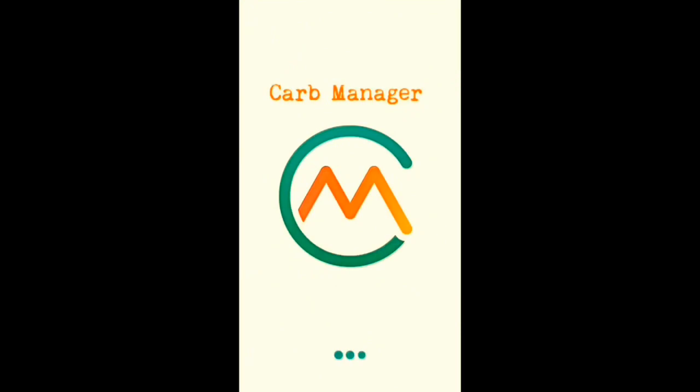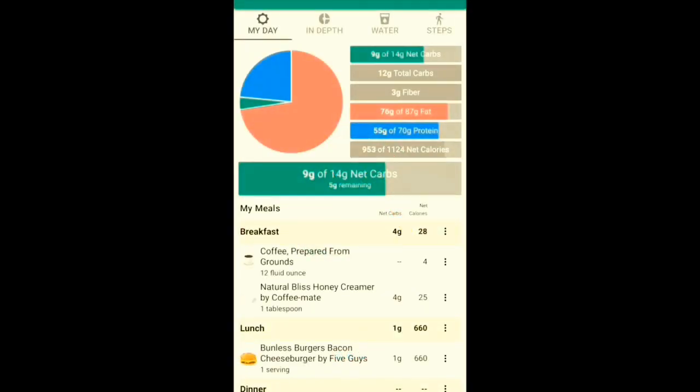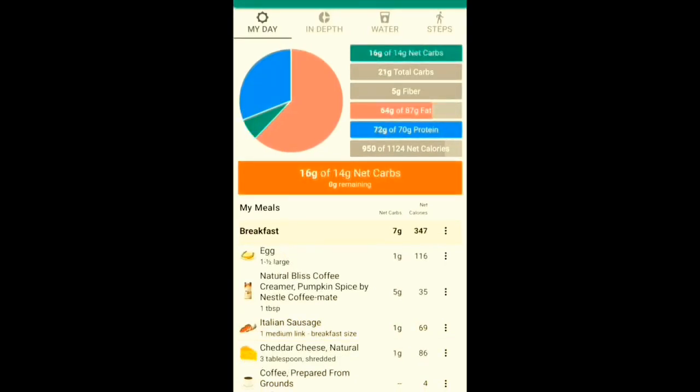I also made sure to utilize my Carb Manager app. It allows me to track my meals on a daily basis. I could see certain days that I did go over in my carb count, but my calories maybe were a little less. So it kind of offset, because again, I don't try and make myself do this so strict where I can't function or can't enjoy life.